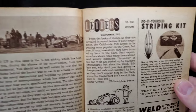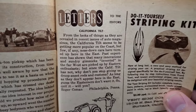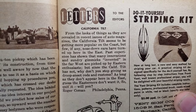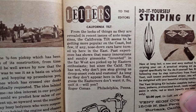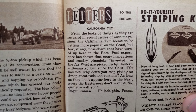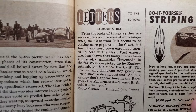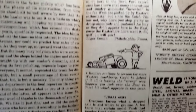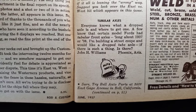Clip that for you. We got letters to the editors. Always fun to read. We got the California tilt. From the looks of things as they are revealed in the recent issues of auto magazines, the California tilt seems to be getting more popular on the coast, but few, if any, nose-down cars have turned up here in the east. We'll reply there. Tubular axles.